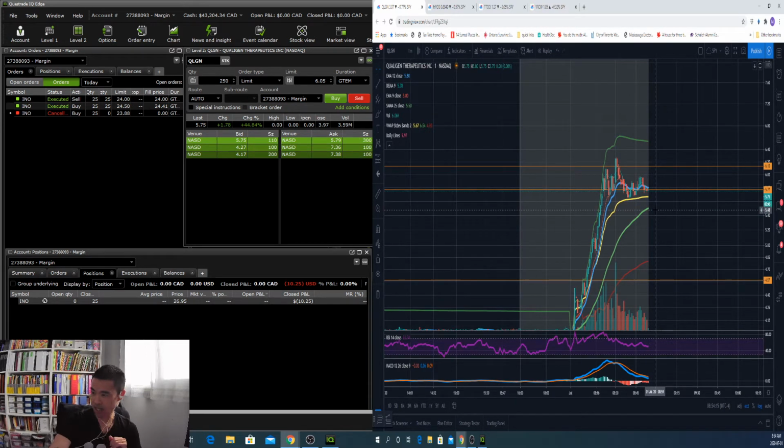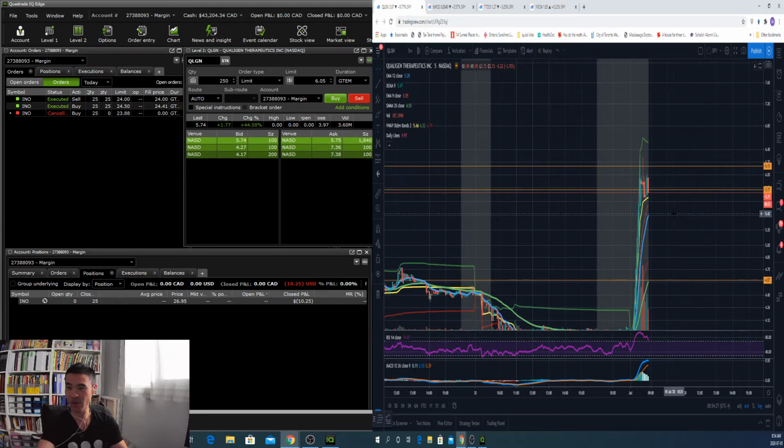If it can hold this support here one more time, I might take a small starter, right? Because the more times it touches the support and bounces back, the more strength that support shows. So I might try and buy it around 5.70, 5.71. Try to ride it up to this level here, which is 5.90, right? 20 cents a share. If I'm in for 100 shares, that's a $20 profit. And you just have to do that 10 times a day, then you just made $200 USD, right?